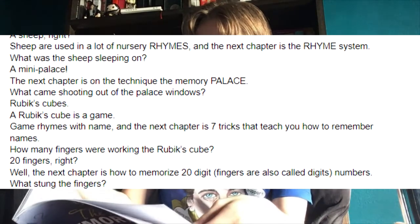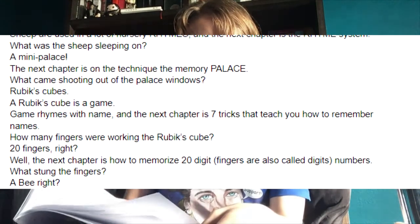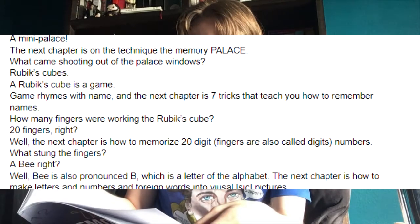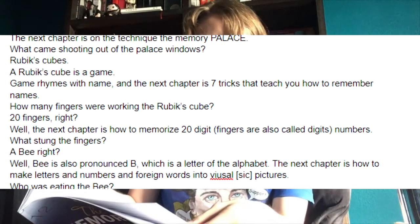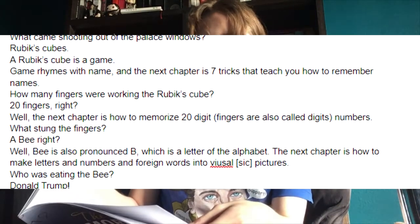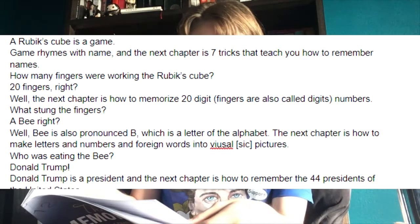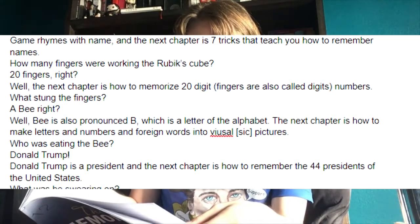What came shooting out of the palace windows? Rubik's Cubes. A Rubik's Cube is a game. Game rhymes with name, and the next chapter is 7 tricks that teach you how to remember names. How many fingers were working on the Rubik's Cube? 20 fingers, right? Well, the next chapter is how to memorize 20 digits. Fingers are also called digits, numbers. What's on the fingers? A B, right? Well, B is also pronounced B, which is a letter of the alphabet. The next chapter is how to make letters and numbers and foreign words into visual pictures.